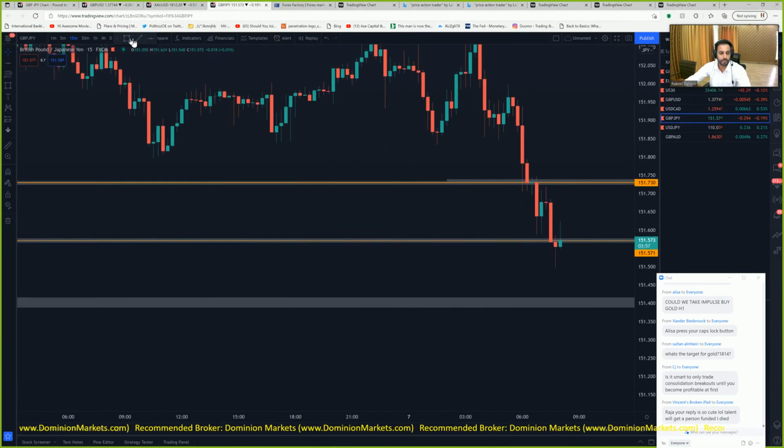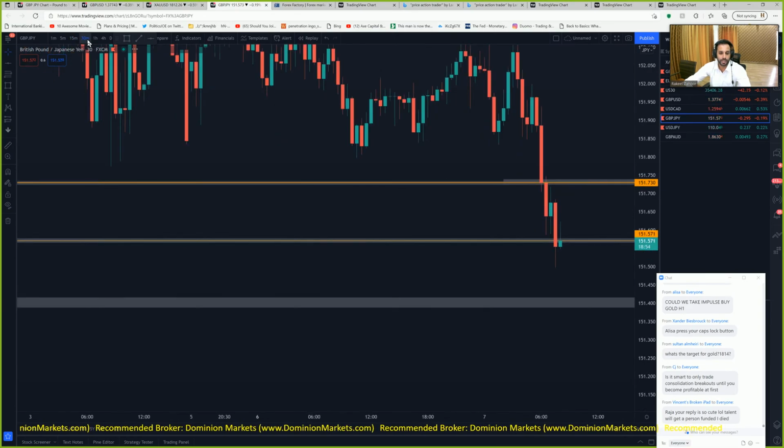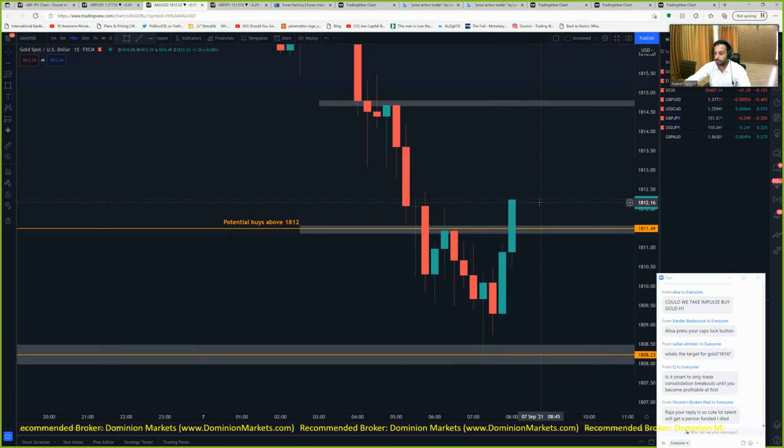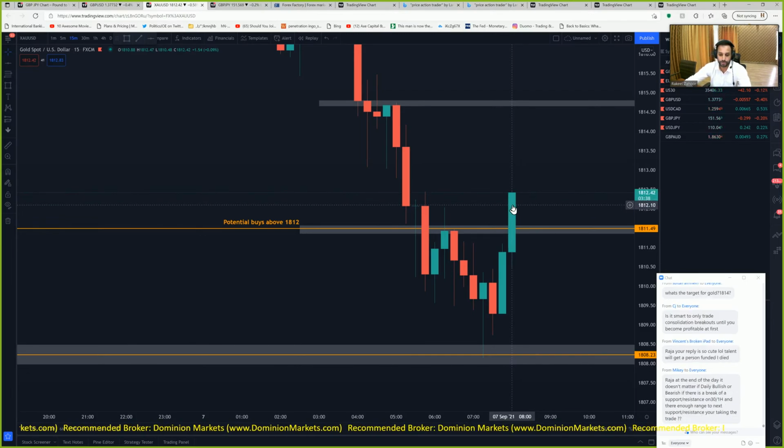All right, pound yen is retracing as well. We have gold. The 15-minute candle is about to close in 3 minutes. Either I'm going to miss the move for price to continue up, or I'm going to get a good entry with this retracement as the candle comes to a close.